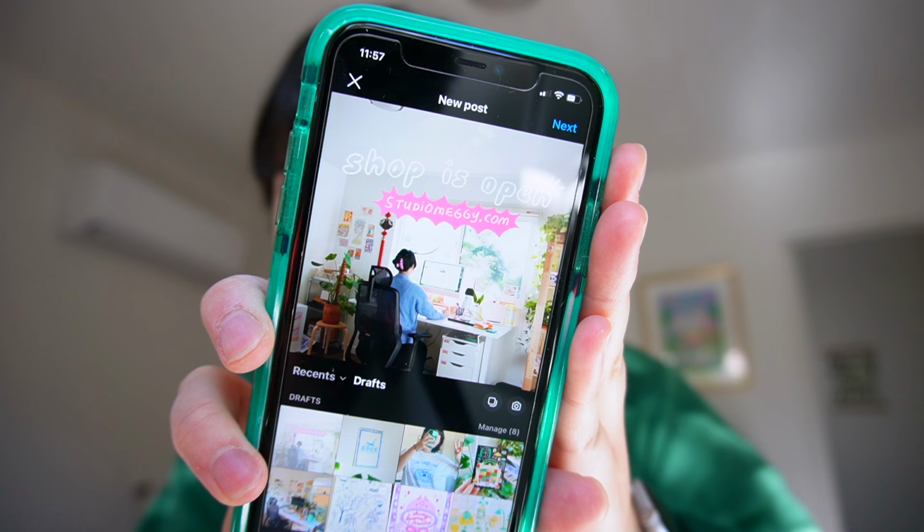I have a draft of this post I'm gonna make, just a little one to remind people that the shop is open. Just because not everyone watches Instagram stories, out of my whole audience, I'll get like 2,000 people watch it, but I have a lot more followers and I hope that more people watch the posts. So I'm gonna be posting this. The thing about Instagram marketing is tricky.